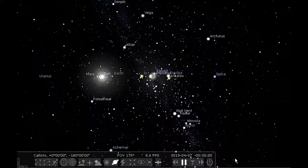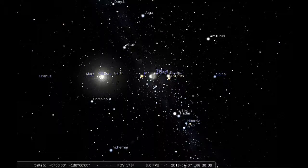Okay, something different for 24 hours of Jupiter's sky. We are now standing on the equator of Callisto, looking towards Jupiter. This dark area here is Jupiter. It's actually pretty much the backside of Jupiter, the dark side of Jupiter, the side that we never see.